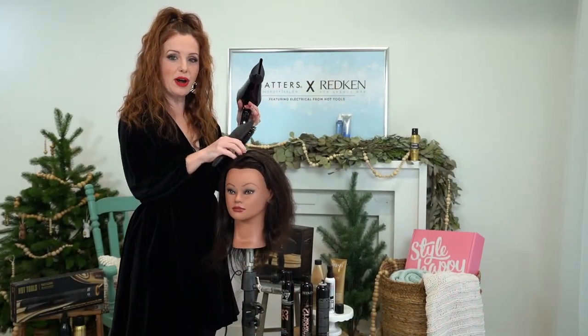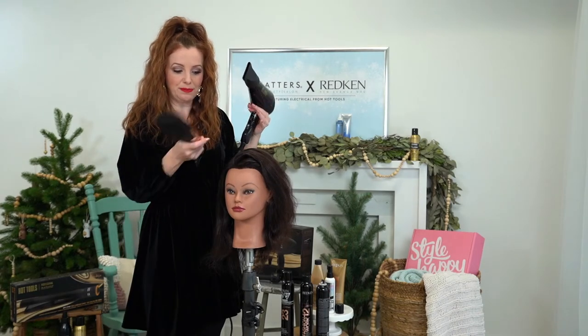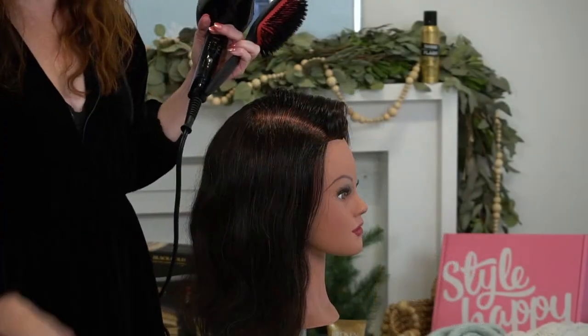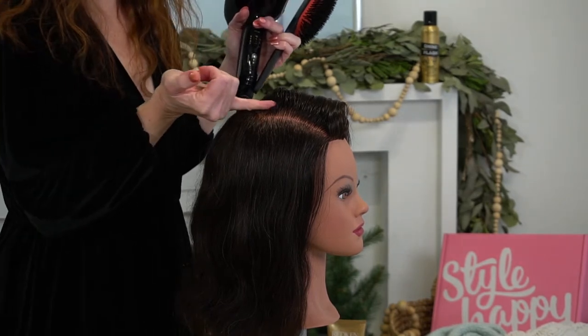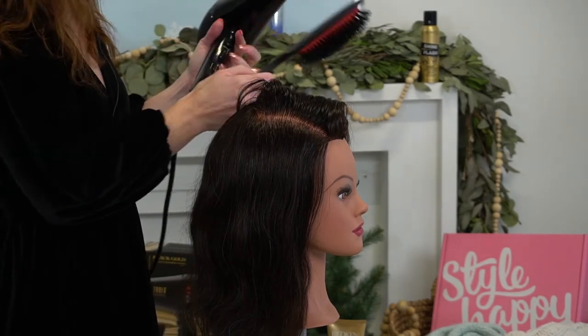Now what happens if we wanted the root to kind of stand up like this? This is where we're changing the direction, and we want that root to have lift. Does anybody know what that would entail? How do we get that root to go up like this? Take a slight pause so you can think about it. Well, what we're going to do is lift it straight off the scalp, and you're going to see how I do this with the brush.